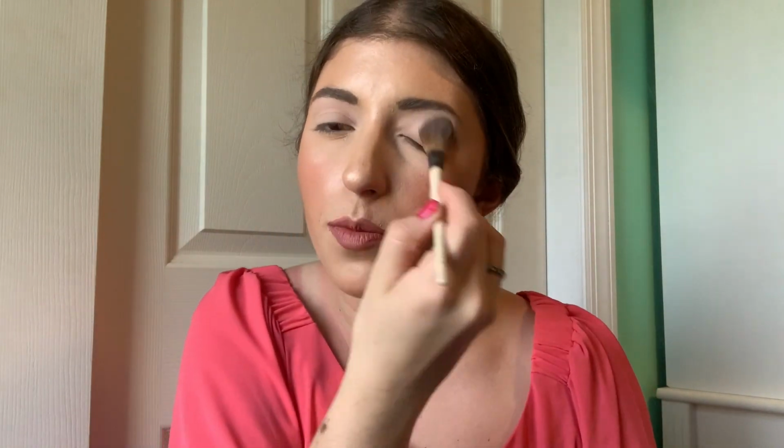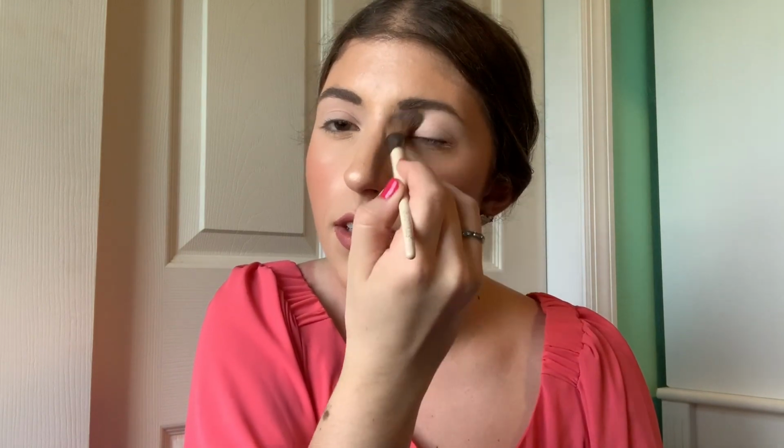This is the Anastasia Sultry palette, by the way. And I'm just taking this Fresh shade on the Eco Tools Controlled Setting Brush just to smooth things out first. And obviously this does not have to be precise at all because we're just tossing that into our lids.